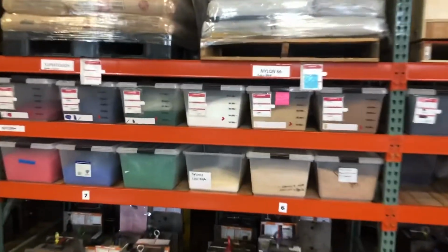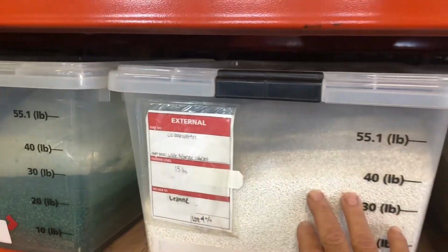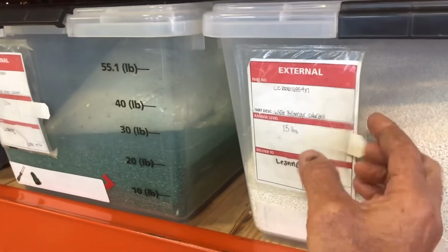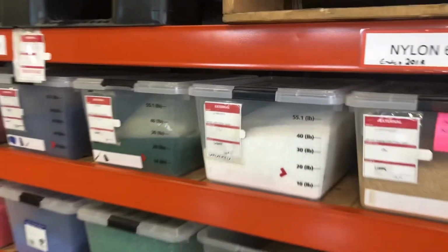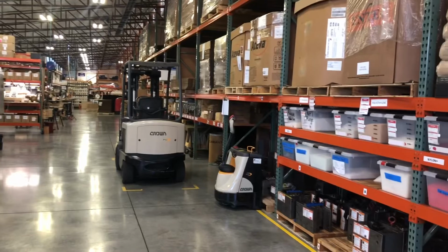These are external Kanbans. So this is an external Kanban. It's red. This is an outside vendor that we buy this colorant from. All the information's on there, when we buy it, who to take it to. All the detailed information is there. It's an incredible system. Our entire company is managed by Kanbans, every last detail.